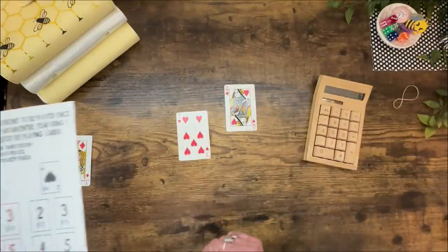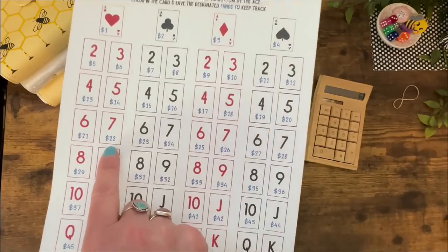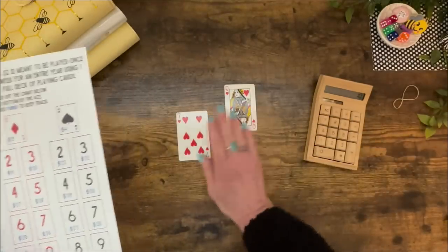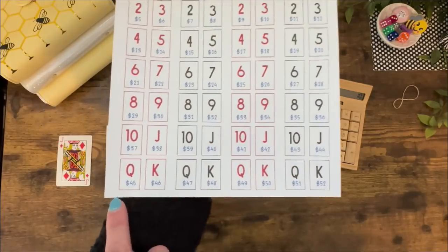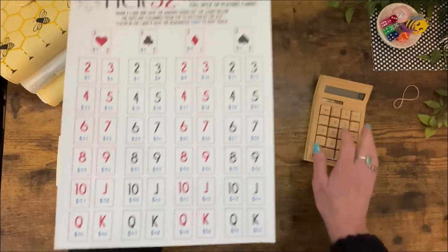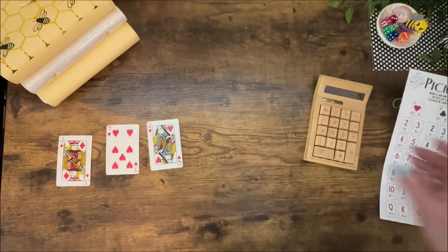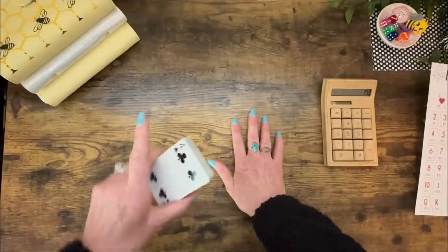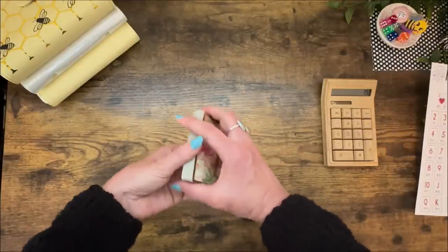Next is 7 of Hearts, and that one is worth $22. 2 plus 2, 4. And our last card is the Queen of Hearts. She is worth $45. 4 plus 5 is 9. So we're up to $19 so far in Hello Honey. If the 19 is a bit high for you, you can add that together. 1 plus 9 is 10, and just save 10.